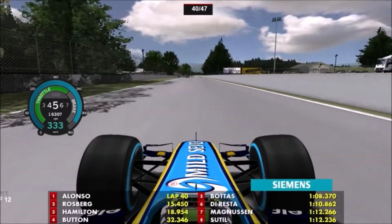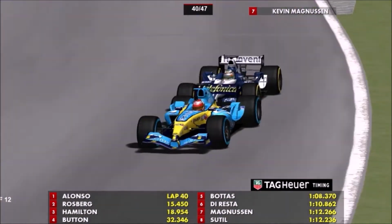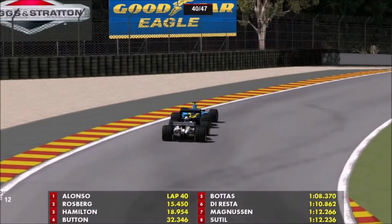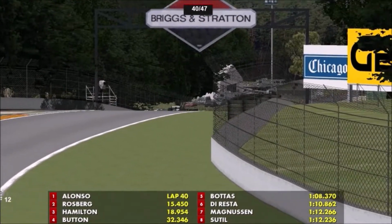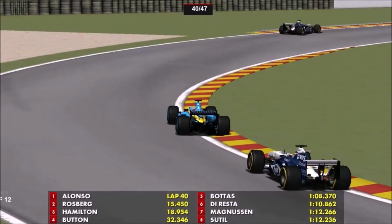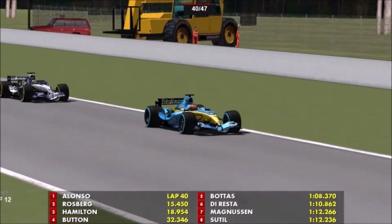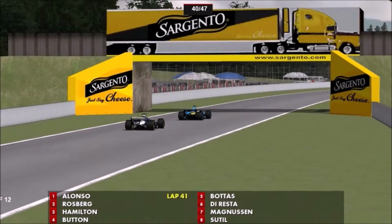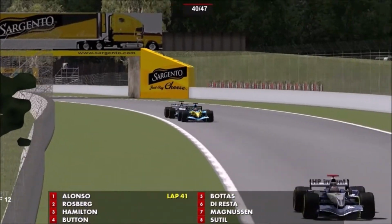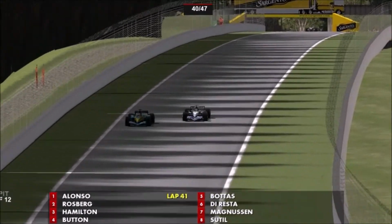There's confirmation of that. Magnussen moves up to 7th now. Yeah. Nearly getting his arse shaved by Sutil into turn 1. The front of that car was acting like a proctologist there. It was right up there. That is desperately unlucky for Verne, though. Desperately unlucky indeed.